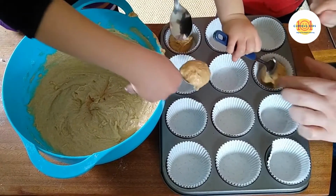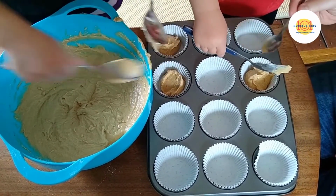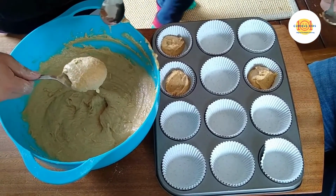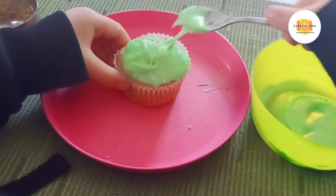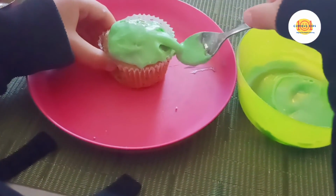Another important skill we concentrated on was transferring the batter to cases. This involves the practicing of math skills, one-to-one recognition, and sharing. The final skill was that of decorating the cakes. I love the way the boys really focus on this. It greatly improves their concentration and hand-eye coordination.